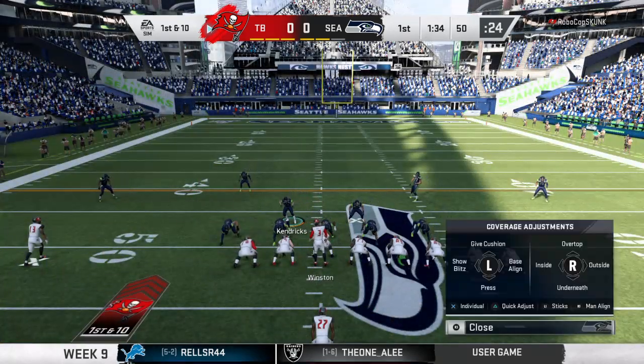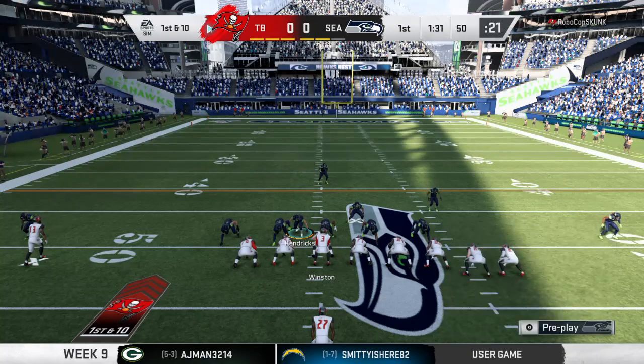Back-to-back good plays have them on the move on first down. Defense, keep it up, guys. Check three.